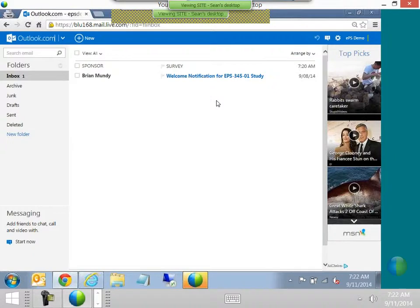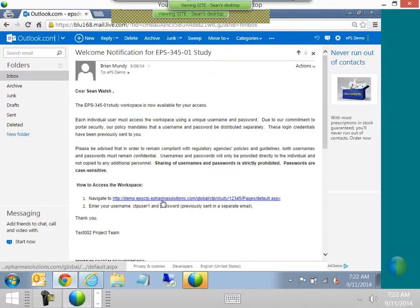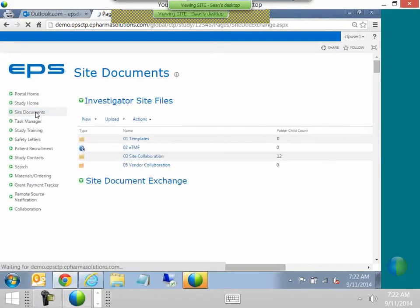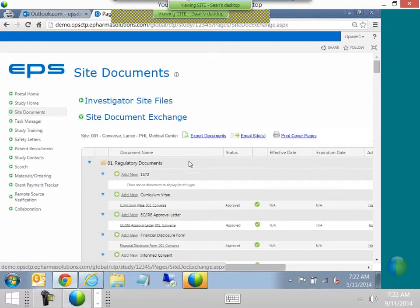For this demo, our site was set to auto-approve because he scored more than 80% on the survey. He can now receive his login credentials to begin his documents right away. So this is Sean, the site again, and I've been approved to start my regulatory documents and startup documents through the Clinical Document Exchange application.